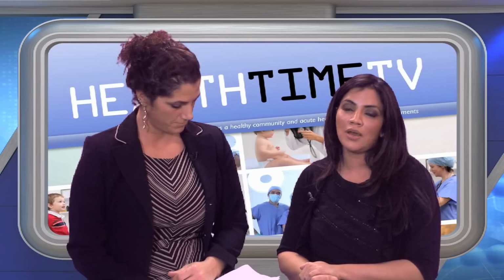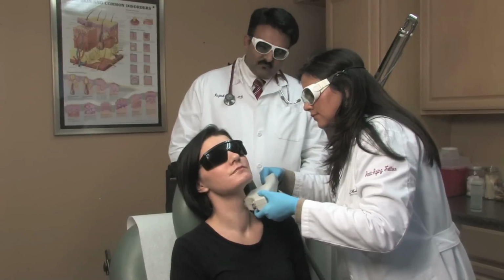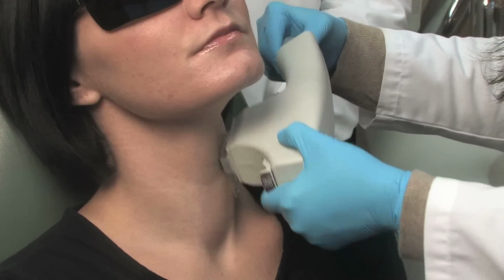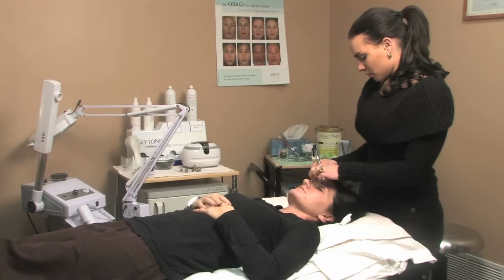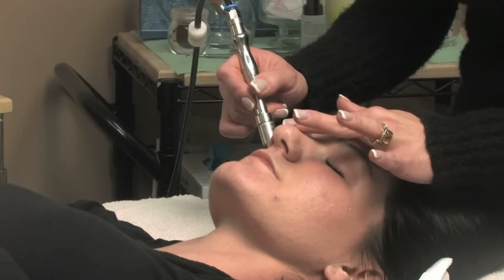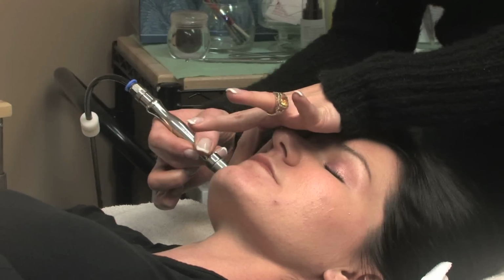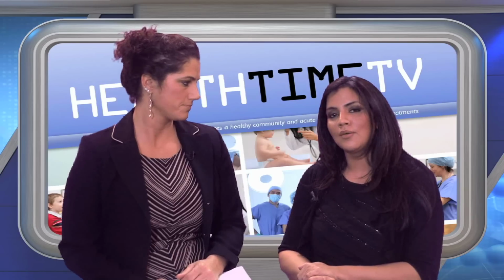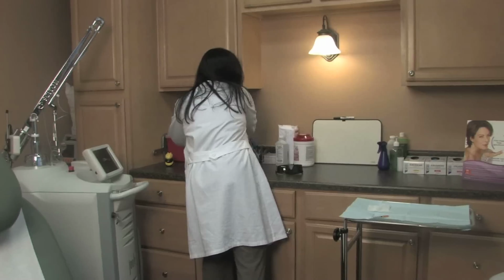We do have a full range of laser services available as well. We do laser hair removal. We do laser resurfacing, which is for wrinkle reduction and for pigmentation issues for the patient. We do treat a lot of acne patients as well. We do some pharmacotherapy, meaning drug therapy for them, and we have some light-based treatments for our acne patients. Also, we do laser liposuction in our medical spa.